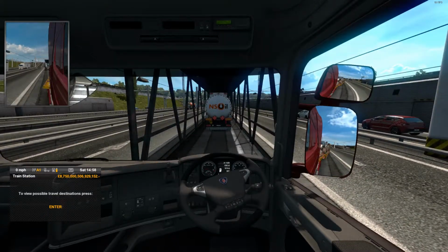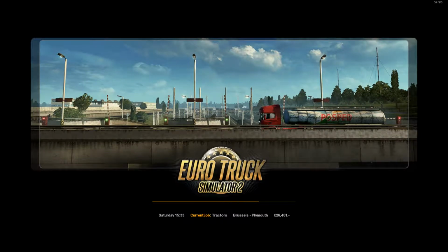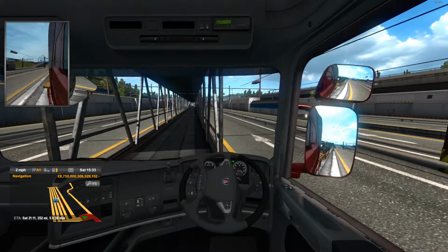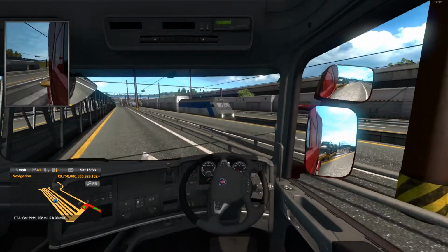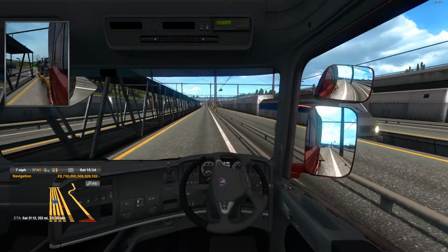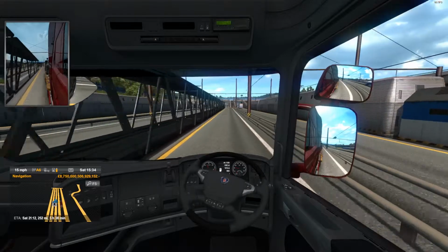And there we go. So, we're gonna travel to, oh, Folkestone, okay. $26,481, it said there. Okay, so now we're going to leave the train. Be very careful here. Go quite slow. There we go. Yep, made it. So now we can accelerate up to 30.